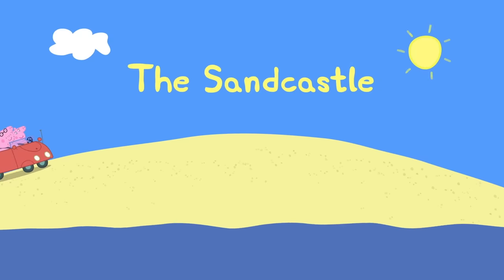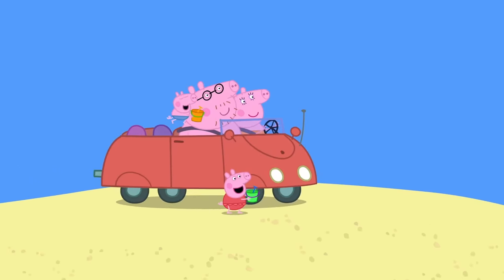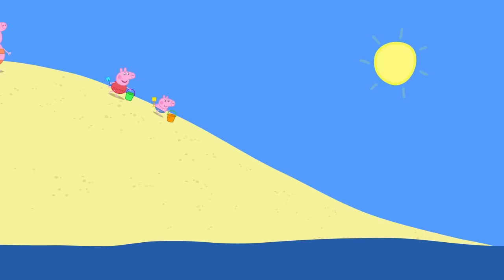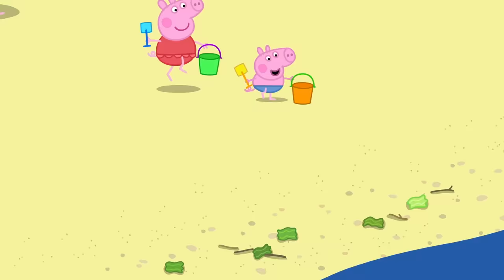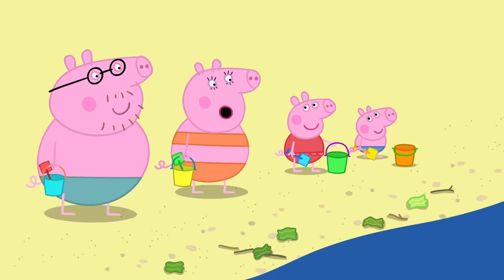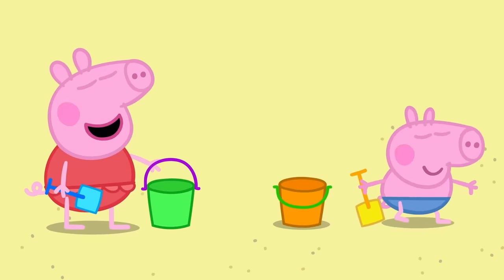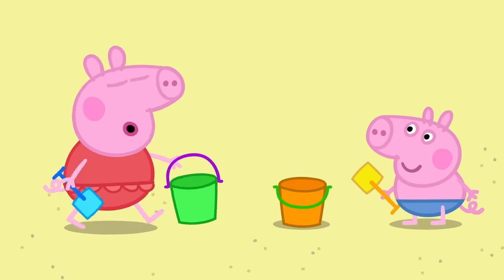The Sandcastle. It is a lovely sunny day. Peppa and George have come to the seaside. I'm going to make a sandcastle. I want to make a sandcastle too. And me. Okay, George and me will show you how.